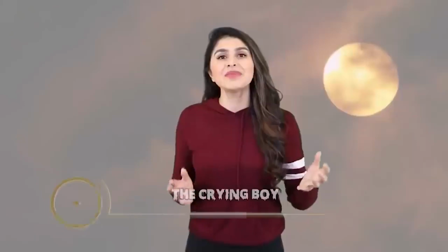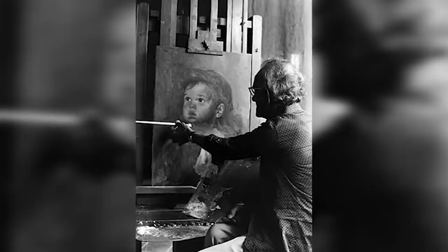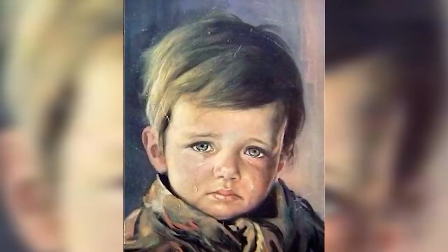And finally, at number 1 is The Crying Boy. This one was painted by Giovanni Bragolin at the end of World War II when he started painting portraits of Italian orphans crying. The prints in his collection became very popular in England, but by the 80s things took a really grim turn. Many portrait owners began reporting that they thought their prints were cursed.